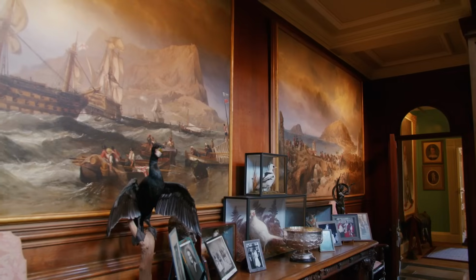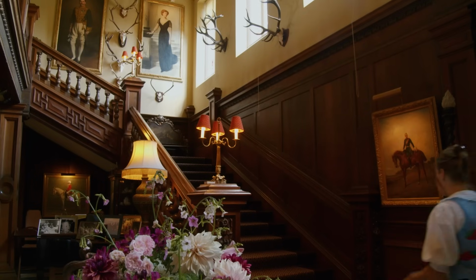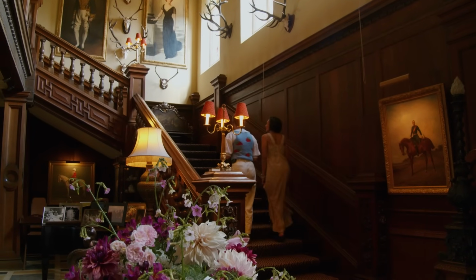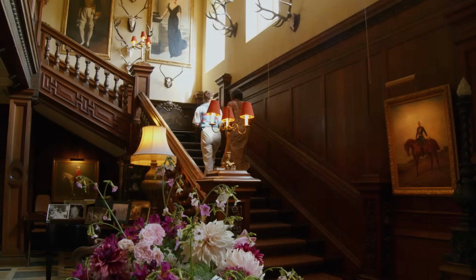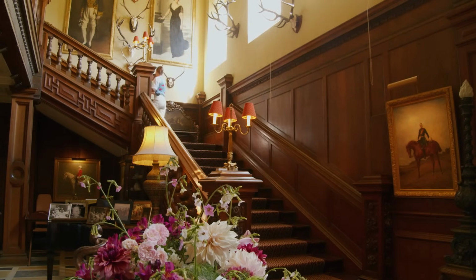Like all historic houses, the restoration and renovation of Somerleyton is constant. But to see the buildings and the interiors take on new life is incredibly heartening. Laura showed me some of the bedrooms which have been modernized.